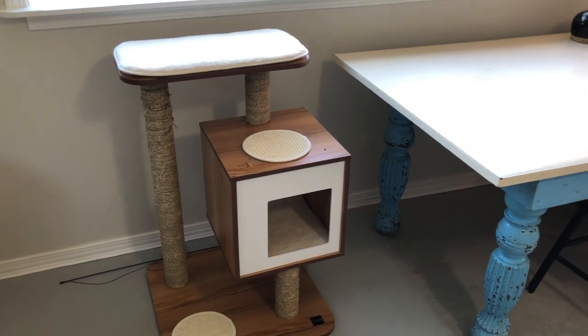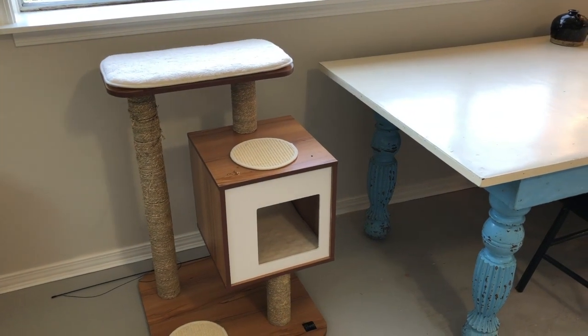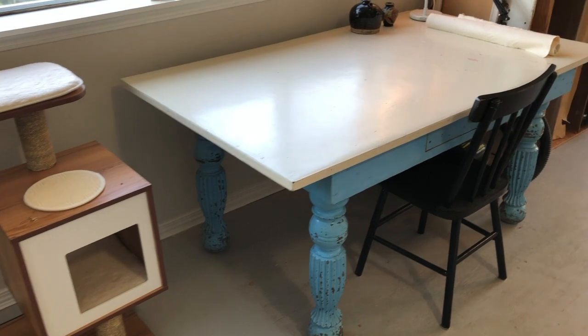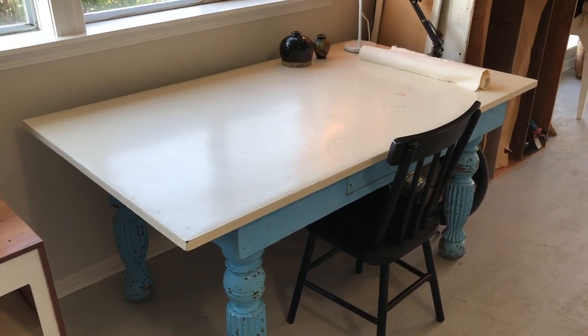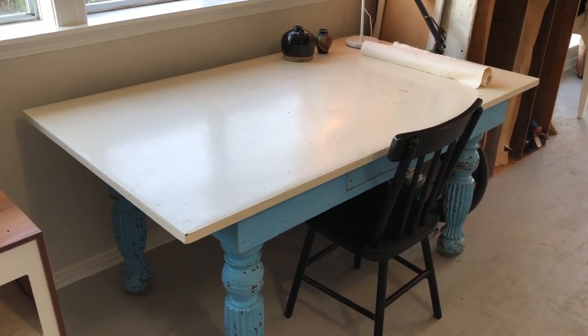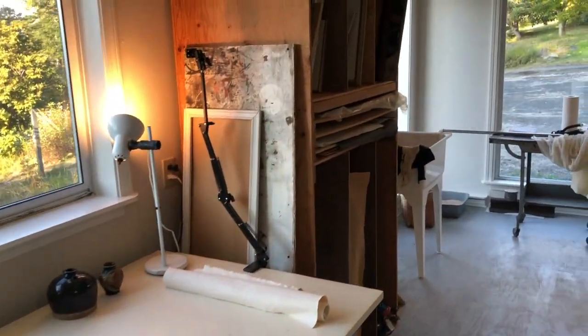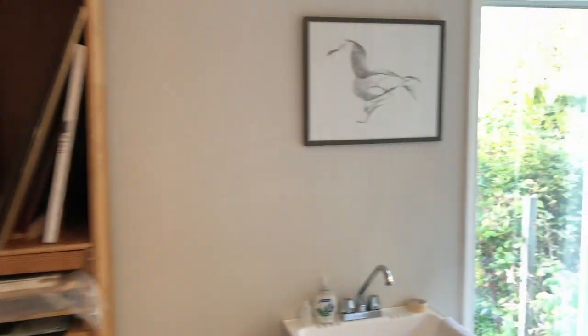He's not here with me today because I just stopped in to do this video and I didn't want to freak him out. But he's come 6 times so far, so I'll show you him here as soon as I can. The main desk, canvas and paper storage, and the sink.